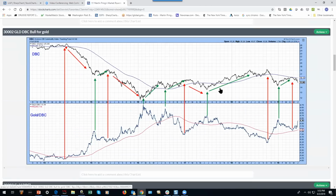This is an interesting chart here. This is the DBC in the top panel. And underneath is the relationship between gold and the DBC. When it's rising, it means that gold is outperforming the DBC. So when this relationship is rising, gold is outperforming the DBC. Gold is outperforming commodities. And what happens to commodities?